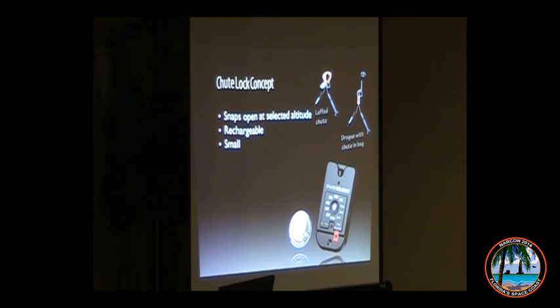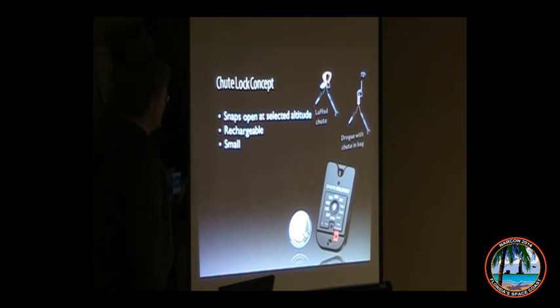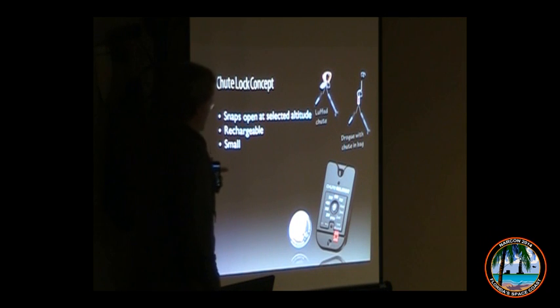Okay? So instead of needing an ejection charge to get your chute out, you would luff your chute, or you'd bag your chute, you'd clip this on it, and you'd say, here's the altitude I want this thing to open at. Makes sense? And it's got to be pretty small. There's a quarter there. It's got to be pretty small because you want to be able to fit it in lots of rockets. You don't want this thing to be a big, huge, heavy thing. You want this to be just an ounce or two, and make it rechargeable.